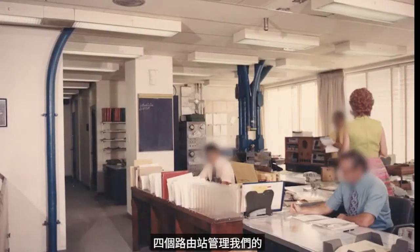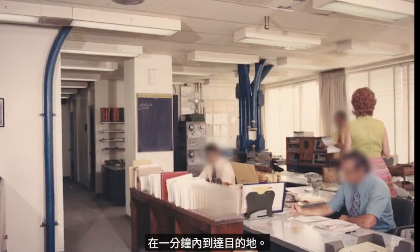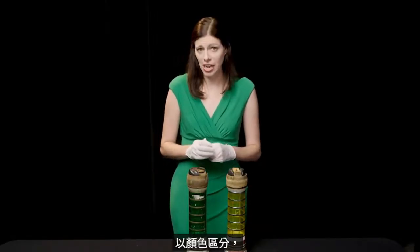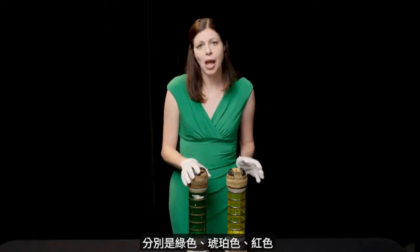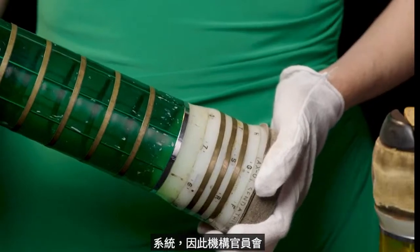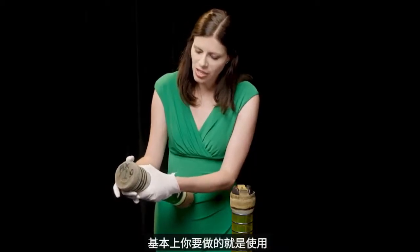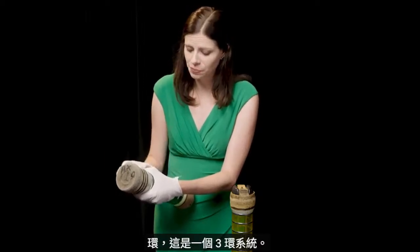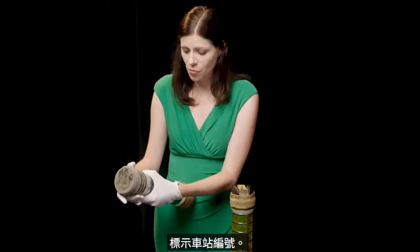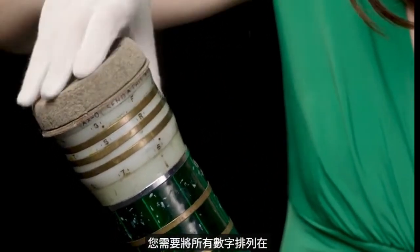4 routing stations managed our traffic, and on average, our messages would reach their destination in under a minute. The agency's tube system was 4 different systems that were differentiated by color. There was green, amber, red, and metal. The system was a dial-in system, so agency officers were given directories so that they knew where these were going to end up. Basically, what you would do is use the rings. It was a 3-ring system. The top 2 rings identified the station, and the bottom ring identified the station number. So if you wanted to go to FR6, you would line all of the numbers up here.